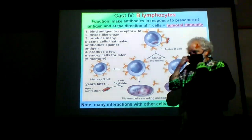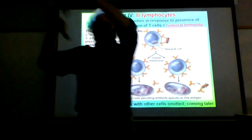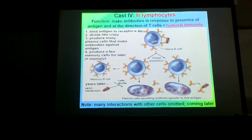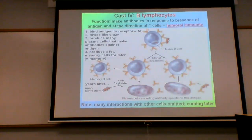So all B cells, when they begin life as a baby, actually as in utero, I'm going to turn on one set of lights. It's too dark in here, man. Make me crazy. All right.